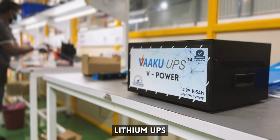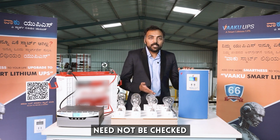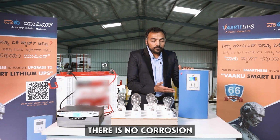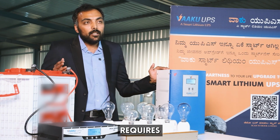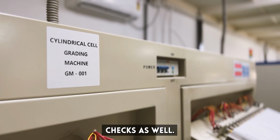The Vaaku Smart Lithium UPS does not need any maintenance. The water levels need not be checked because the battery technology is much better. There is no corrosion because of the advanced battery technology. While the lead acid battery requires regular maintenance with distilled water and needs corrosion checks as well.